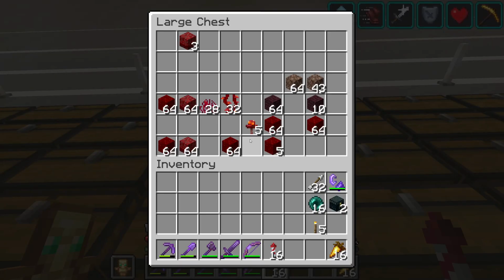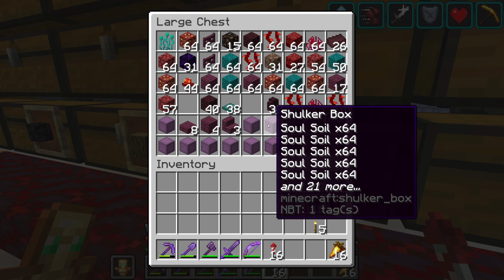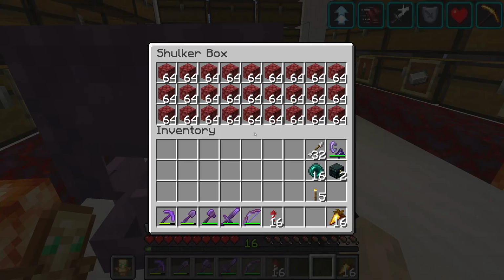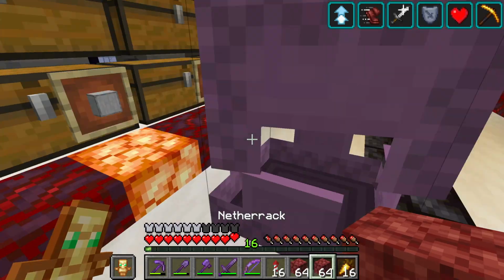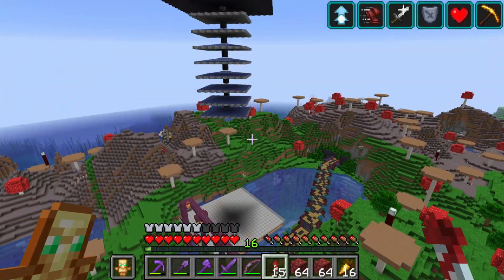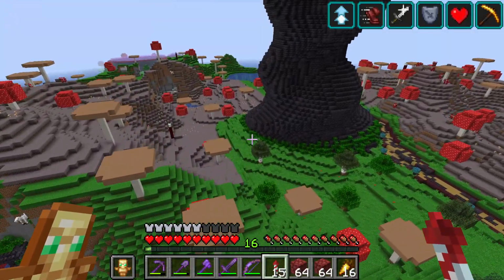if I can find... Am I complete? Oh no, of course not. I just put all my netherrack into a shulker box. Apparently it might be easier or faster to cover the mycelium with netherrack.